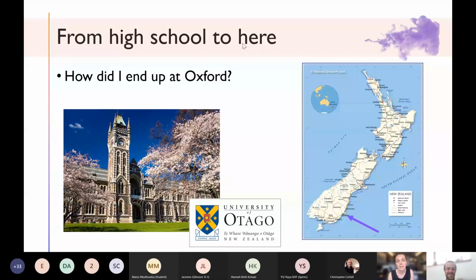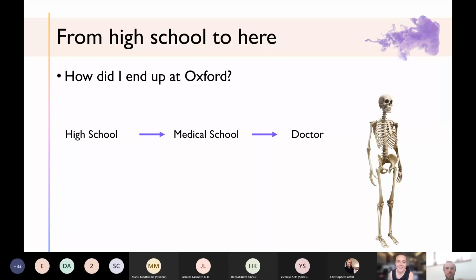to go to university. And I picked Dunedin because I wanted to go to medical school right after university. And there's two medical schools in New Zealand, one in Auckland up the top of the country and one at the bottom. And I chose to move away from home, so it was an easy choice to go to Dunedin. Next slide, please. Thank you.